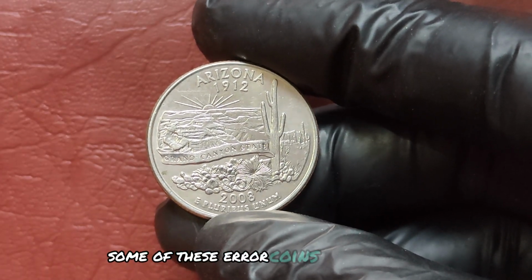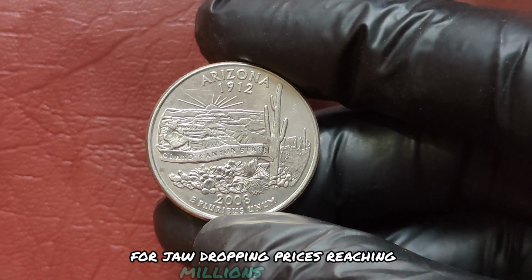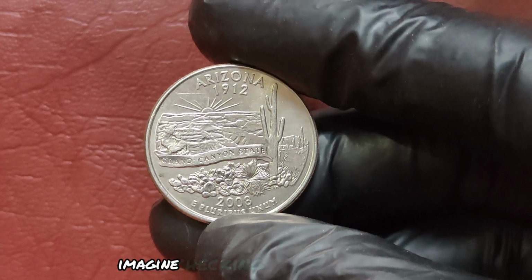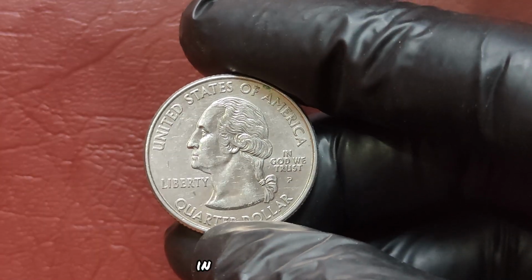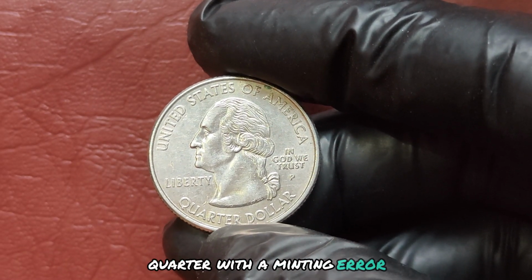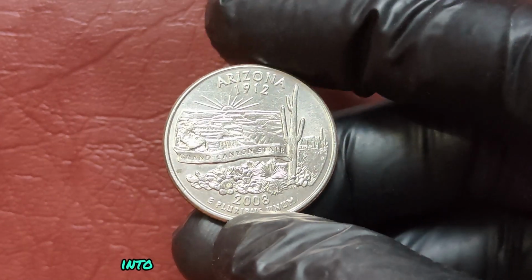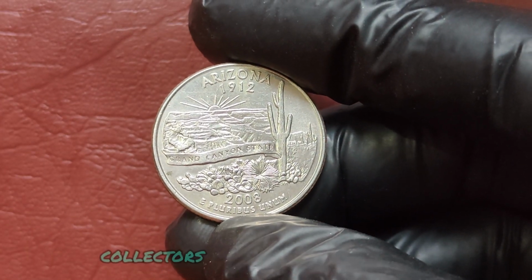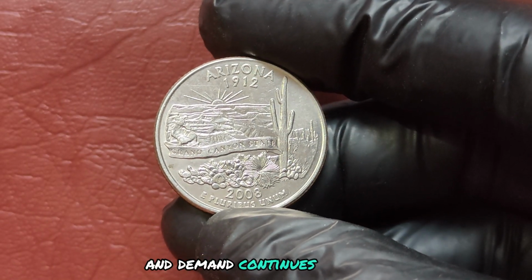Some of these error coins have sold at auction for jaw-dropping prices, reaching millions of dollars. Imagine checking your pocket change and finding one of these golden tickets. In 2023, a 2008 P quarter with a minting error was auctioned for a staggering amount, turning a simple quarter into a multimillion-dollar treasure. Collectors are always on the lookout for rare coins, and demand continues to grow.